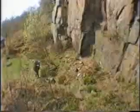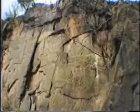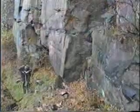I'm not trying to make an artistic photograph. What I'm trying to do is gather information, and the photograph is the easiest way that I find of doing that.